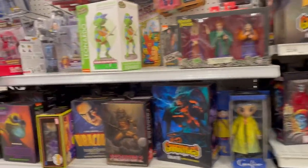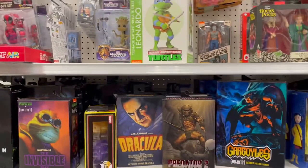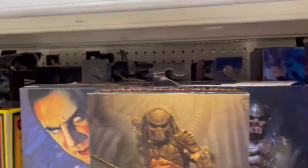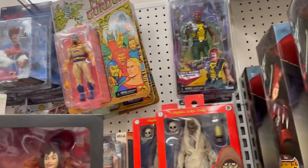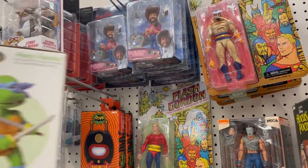Back into a second collector's section. This store has like a collector section inside the toy section. I forgot about that. And we were on the hunt for the Quint figure. Did not find him, but we still put in the effort here. And another Nude Ming. Nude Ming is everywhere, yo. And there's a Flash Gordon Carter too.